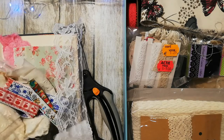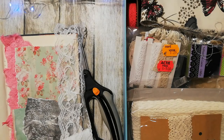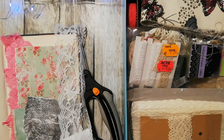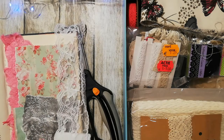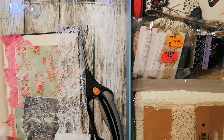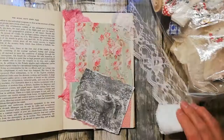Some of them are my mum's that she gave me. Excuse me. I think the white looks better because of the black and white picture. I do have a little bit of pink, but I don't want to add any more pink really, because the main colour's green obviously. What's that one? That one's kind of a creamy colour. Oh no, it is whitey.